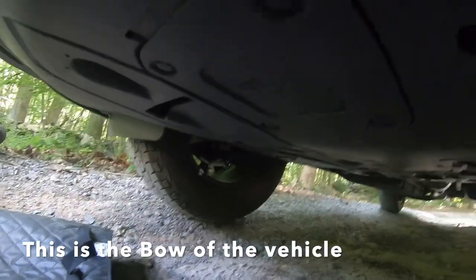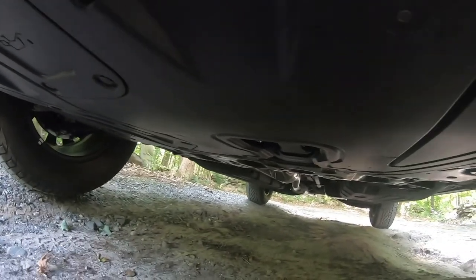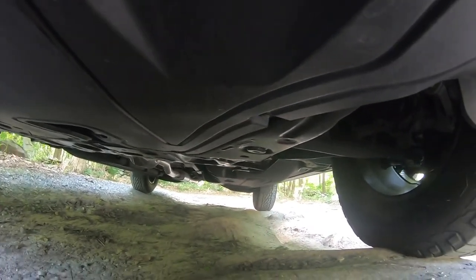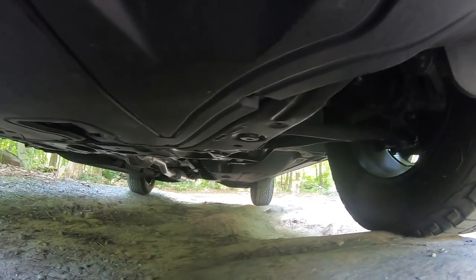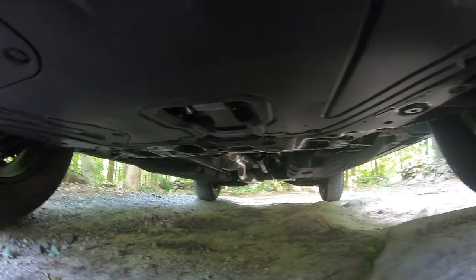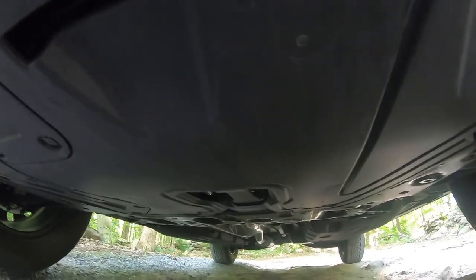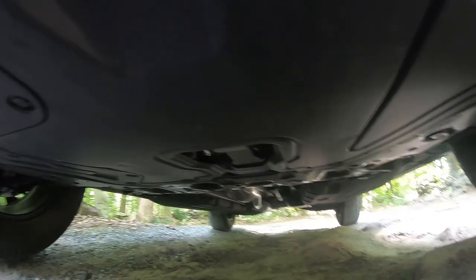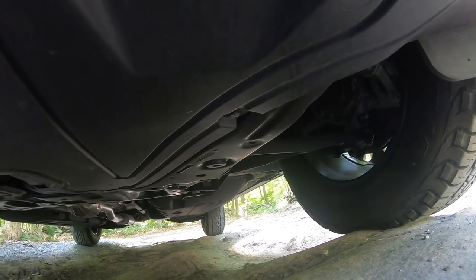So looky what we have here. Underneath our beautiful Sportage X-Pro, we seem to have a bit of cladding underneath to protect you in them light off-road situations. Now I think, of course, it's this plastic stuff that is primarily used to increase the aerodynamics, but it would still offer some protection.